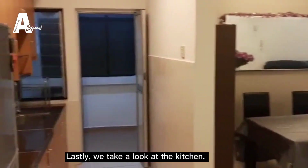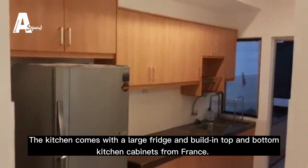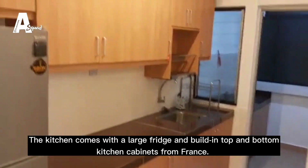Lastly, we take a look at the kitchen. There is a dry and wet kitchen area for this unit. The kitchen comes with a large fridge and built-in top and bottom kitchen cabinets from France.